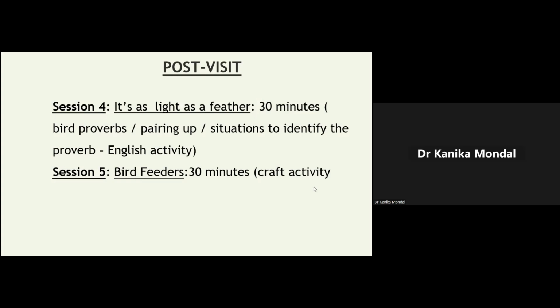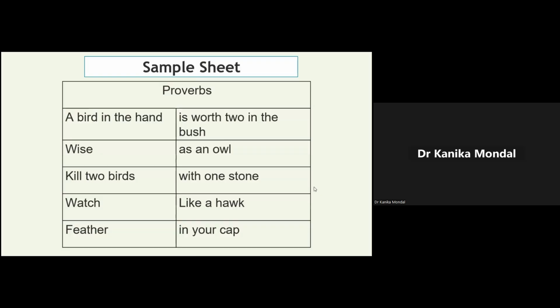At the post-visit stage, it's Light as a Feather, which is 30 minutes. Basically, English proverbs: pairing up situations to identify the proverb. English activities are conducted, and the last one is a bird feeder, an art activity wherein the boys make a bird feeder craft in the art school. This is a sample sheet of the proverbs, like a bird in the hand is worth two in the bush, wise as an owl. These are simple proverbs that are used.